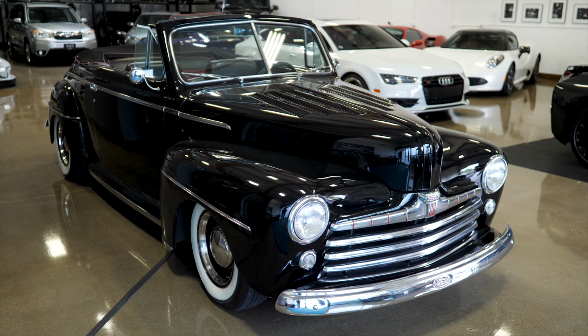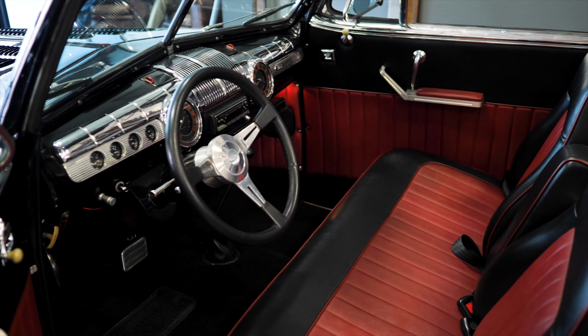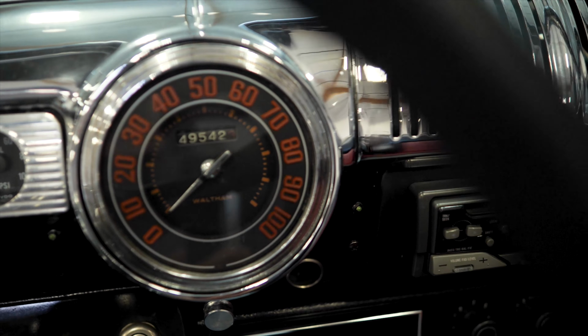This particular version was slightly resto-modded, been lowered down a tiny bit. It's got a Chevy 350 in it. The interior's all been redone. It's got some modern conveniences like air conditioning, a radio, and power windows.